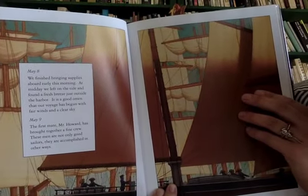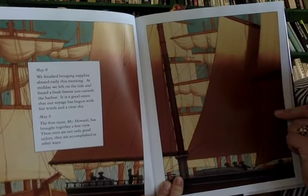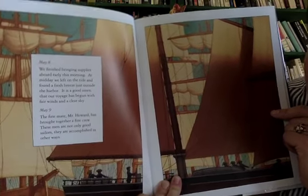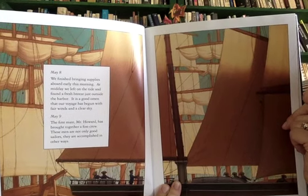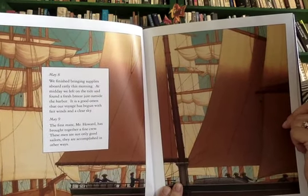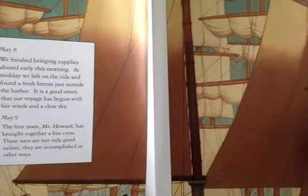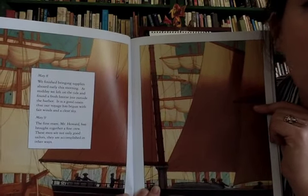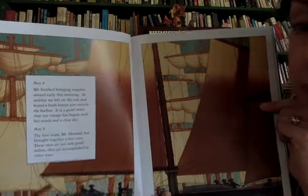It was May 8th. We finished bringing supplies aboard early this morning. At midday, we left on the tide and found a fresh breeze just outside the harbor. It is a good omen that our voyage has begun with fair winds and a clear sky. Now, a good omen means a good sign, that this will be a good journey all the way through because it started out with good winds and good sky.